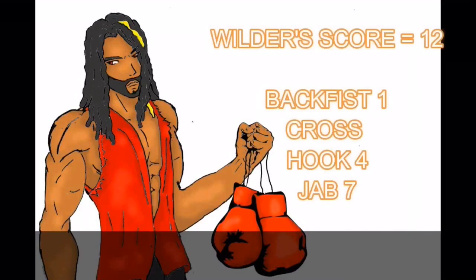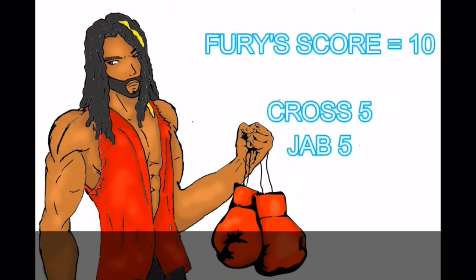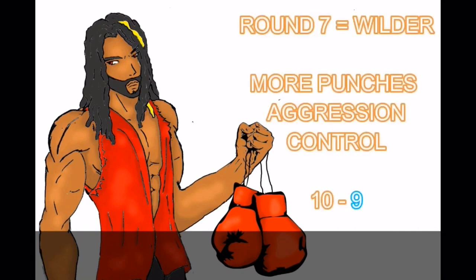So at the conclusion of round 7, Wilder lands 12 punches, 1 back fist, 1 cross, 4 hooks, and 7 jabs. Fury scores 10 points, landing 5 crosses and 5 jabs. So round 7 I give to Wilder for more punches, aggression, and control. 10-9 Wilder.